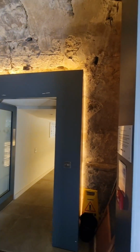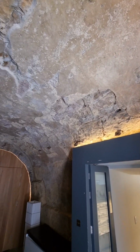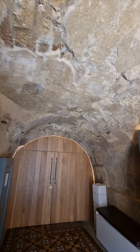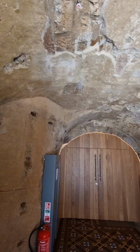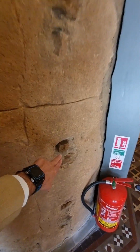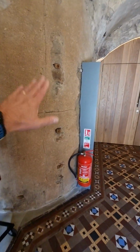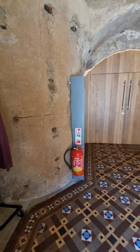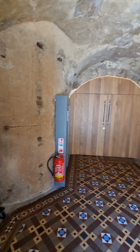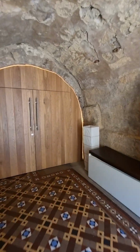But what I love about this is the feature in here, as we go all the way around. It was kept like this so you could see what it was like originally. This probably wouldn't have been here. This was to put a facing on there after all this was built, probably later on in the years. But beautiful entrance as it comes in.